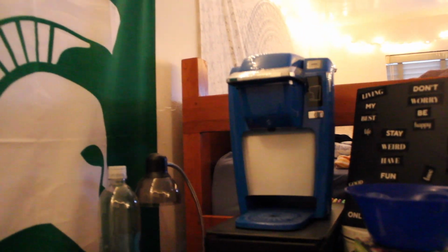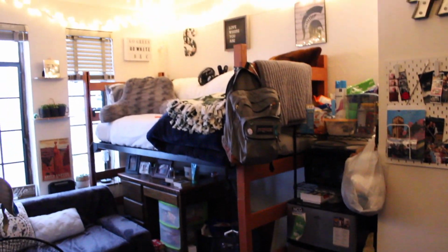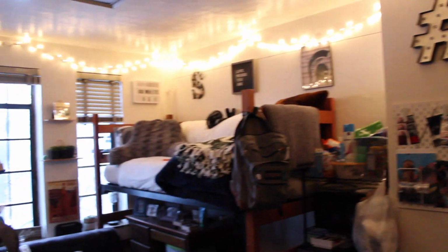Also forgot to show that and some of the decor that I love. Oh, we have some MSU stuff over here. Our dresser's really dirty right now, but we have a Keurig, which is really nice, especially in the cold months. So this is my room. This is my side of the room. Nice and clean. So that is my side of the dorm room.